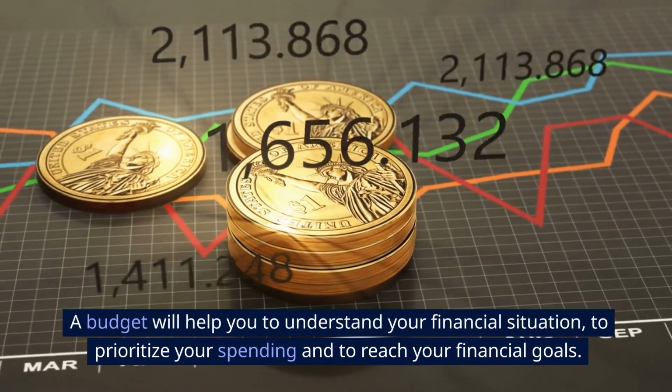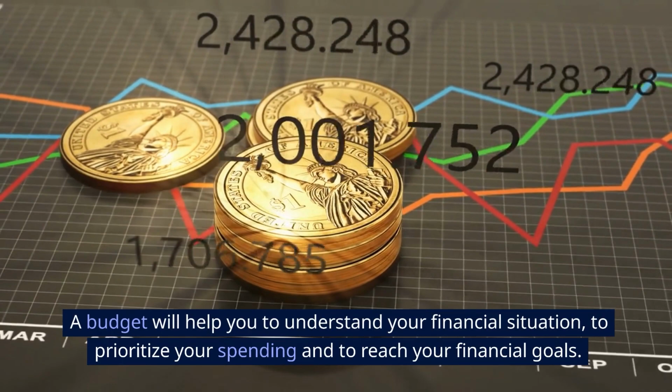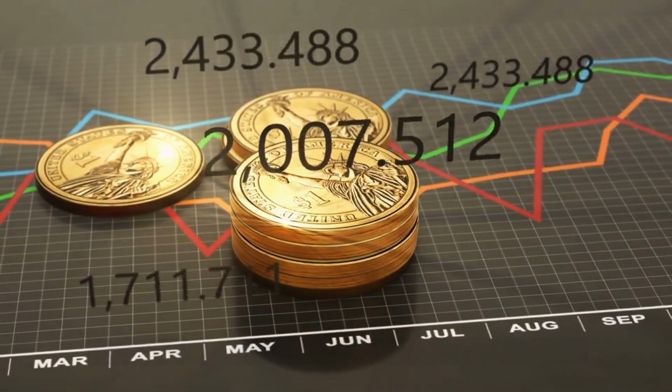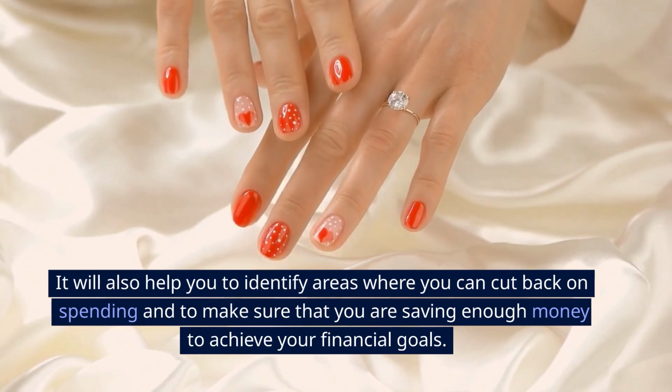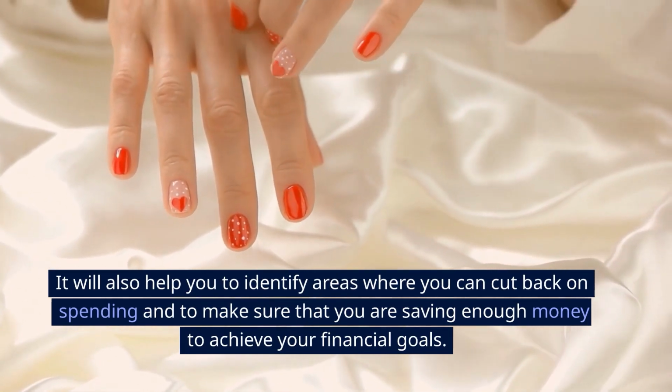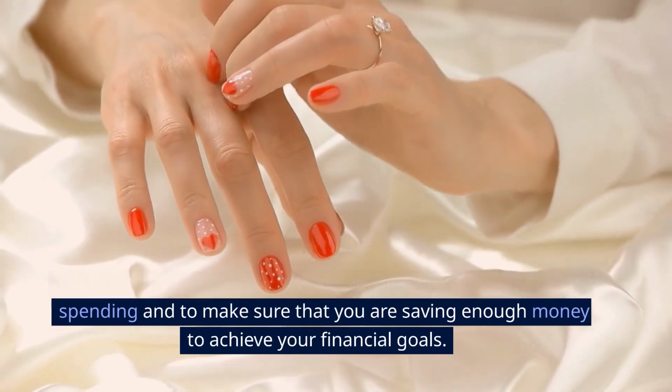A budget will help you to understand your financial situation, to prioritize your spending and to reach your financial goals. It will also help you to identify areas where you can cut back on spending and to make sure that you are saving enough money to achieve your financial goals.